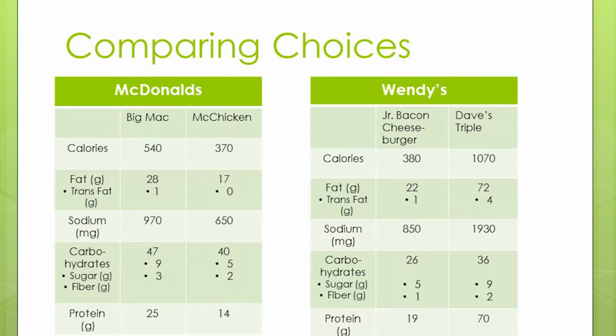And then the protein. There are 70 grams of protein in the Dave's Triple. Really, your body can't do much with 70 grams. That's a lot for your body to handle all at once. So it's really not doing you any good to get that extra protein.